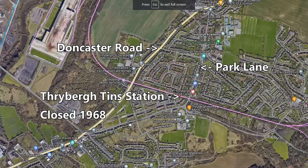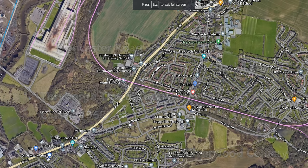And just here, you can see the site of a former station, Firebird Tins Railway Station. This was a short platform built alongside the Great Central and Midland Joint Railway line between Firebird Junction on the Great Central Railway and Silverwood Colliery. And it has to be one of the shortest living stations ever. 1959 it was opened, and it was closed by 1968. It was opened at the request of the local Working Men's Club. About 75 foot in length, that's all it was.